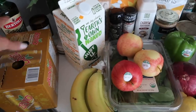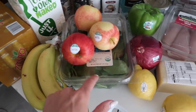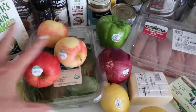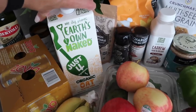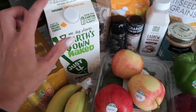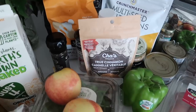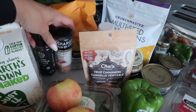This has been a go-to for a long time. It's just the cream soda Zevia. It's got some more bananas, apples, spinach, lemons, little thing of garlic, pepper. So it's kind of the produce that I got. I don't know if this is new, but I've never seen this before, it's the Earth's Own Naked Oat Milk, so there's only 4 ingredients in it. It's also gluten-free. I picked up a few spices. I did bring some over, but I left salt and pepper, so those are obviously a staple.